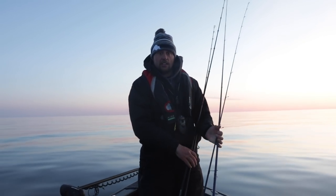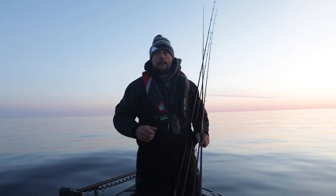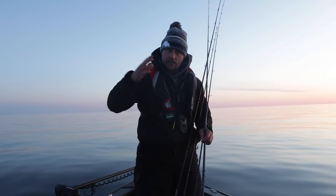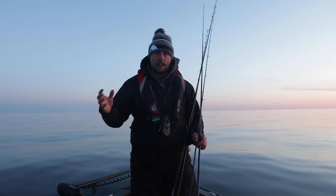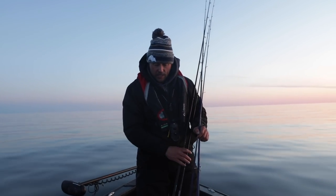So it's a learning game. That first fish is always your hardest fish this time of year. Sometimes you can go 3, 4, 5 hours without a fish, but then as the day progresses, you can put a pattern together. So we're gonna get these rods rigged up, continue to drive around and just try to collect as much information as we can and try to locate these fish.